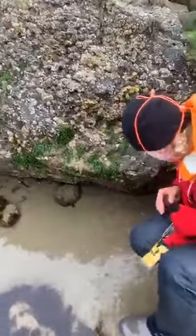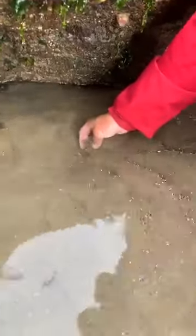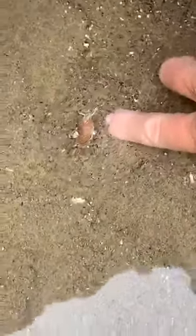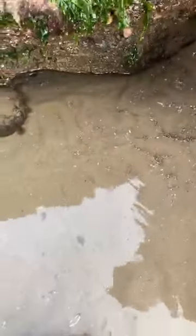Again, you gotta be careful when you're investigating tide pools. You're not always looking at your feet. And there we go. Look at this beauty. And his rhinophores here. And they have chemosensors so they can actually taste the water and smell.